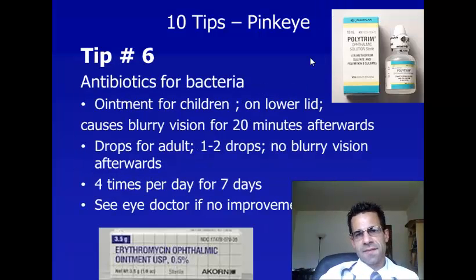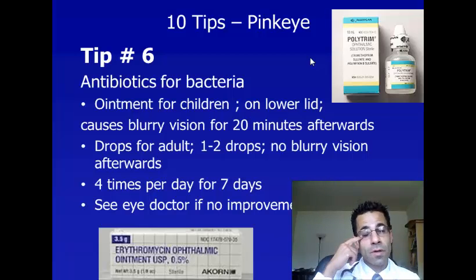Tip number 6. If your doctor does determine that you have a bacterial conjunctivitis or bacteria causing pink eye, then antibiotics are recommended. Your options are ointment or drops. Ointment, which goes in a strip under the lower lid, is recommended for children because drops are too difficult to get in their eyes. And it's recommended for adults who have trouble with eye drops.